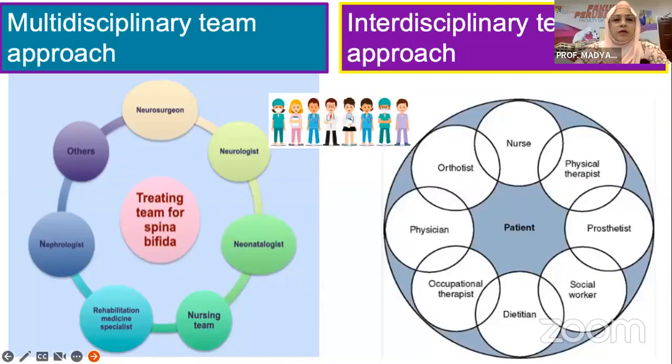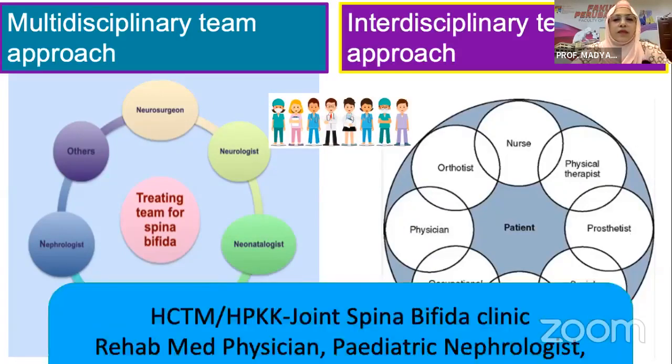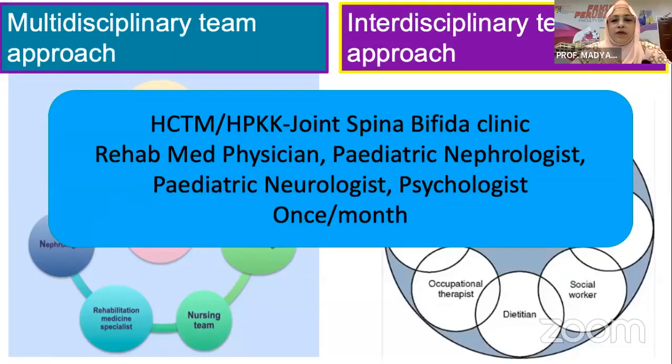As we all know, patients have multiple medical problems, so we need a multidisciplinary team approach. We involve the specialties involved in managing patients with spina bifida: pediatric neurologists, nephrologists, rehab physicians, neurosurgeons, etc. As well as an interdisciplinary team approach, meaning our rehab team, including the rehab physician, physiotherapists, occupational therapists, prosthetists and orthotists, social worker, etc. That's the reason we have a joint spina bifida clinic in our hospital involving various specialties.